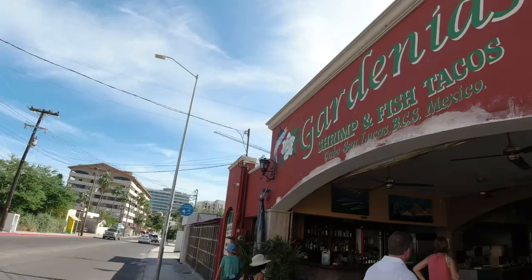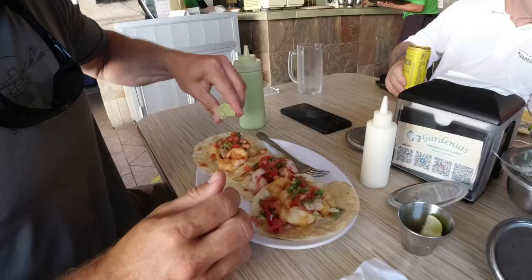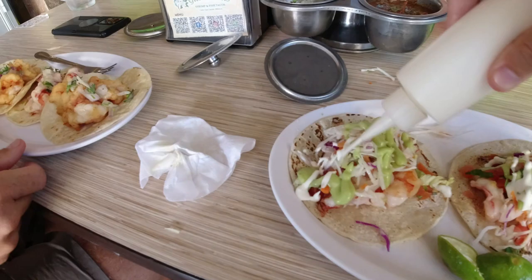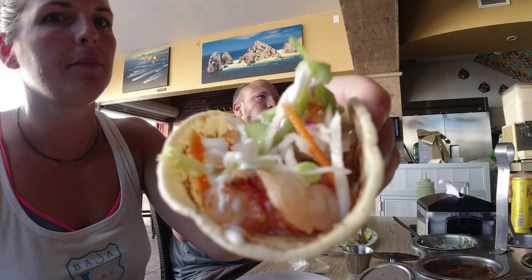The first stop on our Cabo Food Tour is Gardenia's, famous for their shrimp and fish tacos. They serve a few other meats as well, but trust us, they make a killer shrimp taco. You can get them fried or grilled, and on corn or flour tortillas. They come plain, and then you can dress them up with as much salsa and cabbage as you want. The only struggle here is saving room for other food stops around town.